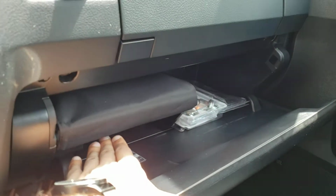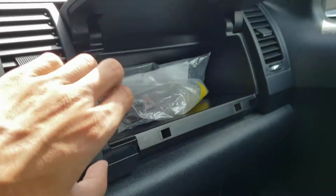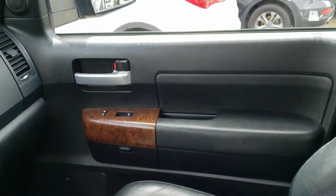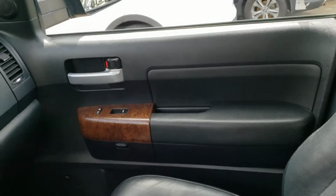Take a look over at the passenger side. You've got your standard glove box with lots of room inside, including a nice little tray there to help keep things organized. And as you can see, you've got the owner's manual there. And just above that, you've got the extra little storage compartment up top here, which is again a really handy feature to have. Over on the passenger side door panel, you've got the same great design that we found on the driver's side, as well as of course the controls for the power locks and the passenger side window.